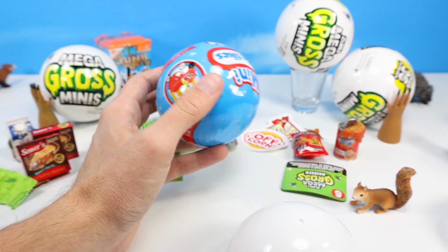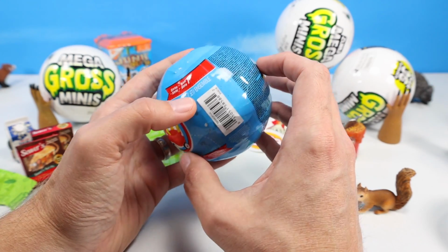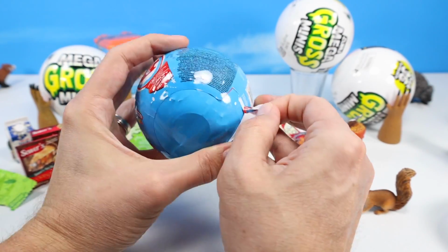I think what I like best about these gross minis is that, you know, you can collect a few spheres, take them with you somewhere, and just enjoy the day. You could be like, need a laugh somewhere sometime, pick them up. They're funny.